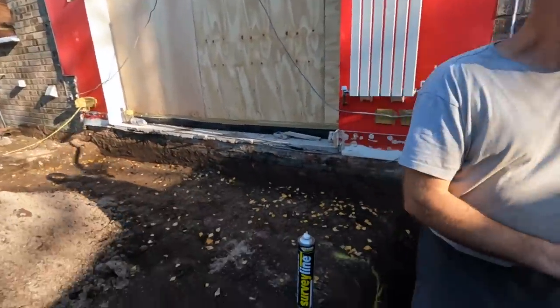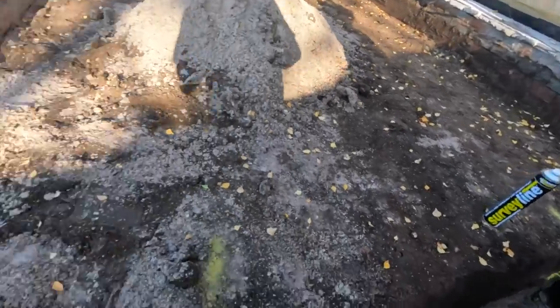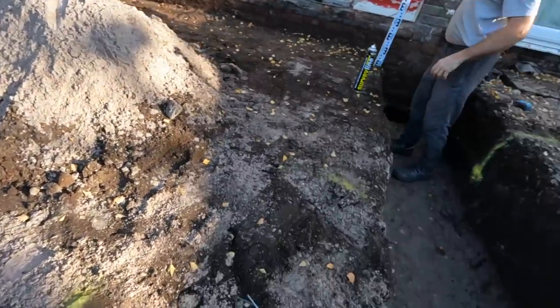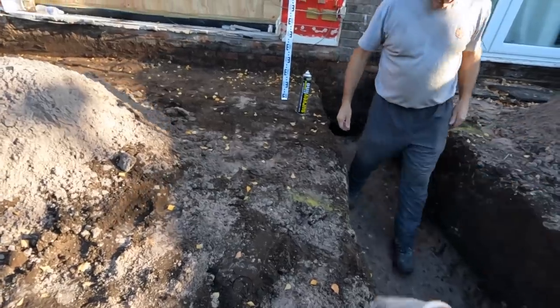Jason's got a trowel, hasn't he? Yeah. Let's just check it at DPC level. Well, just give you a quick show now. The pins are in, we've got our levels. We're just gonna, like Dad said, sort this bit out here, knock some of the lumps off and get that done up.